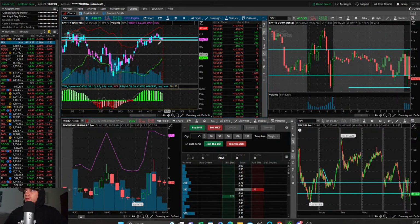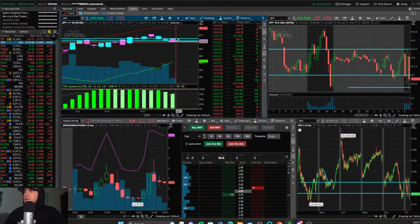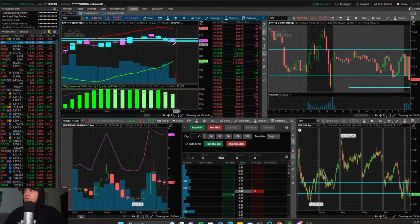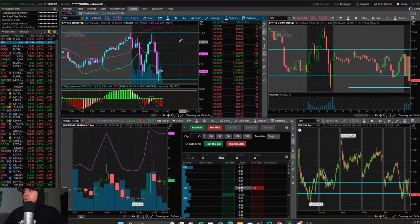Daily chart right here, I know there's a lot of lines, I'm not going to delete them, but if you look at it closely, this 410, if it doesn't bounce and start running right now, then we have some room down to probably like 408. I wouldn't even be surprised to see 409s today. So we have a little bit of room on the downside. So I'm looking for some nice puts.